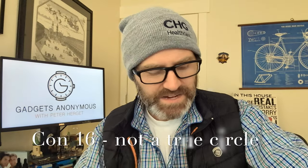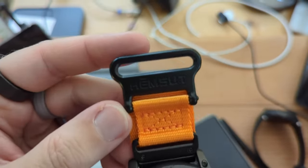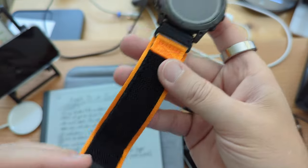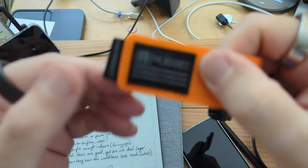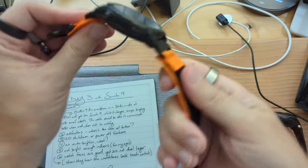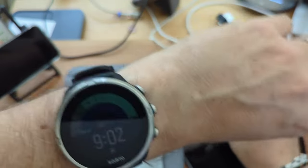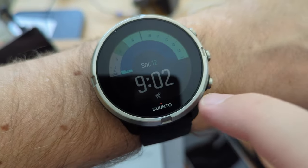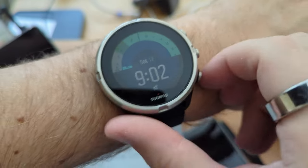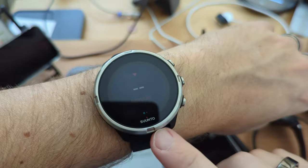Number 16, not a true circle. This one really bothers me. A huge shout out to this nice company, Hemset, that sent me these cool watch bands for my Fenix. And this is the Fenix 7X. So there he is, rugged. See how nice, kind of symmetrical the watch is? See how the watch face is completely circular? They cut off the bottom. Why would you do that? Why would you cut off the bottom like that? Why? So now we'll try the heart rate.